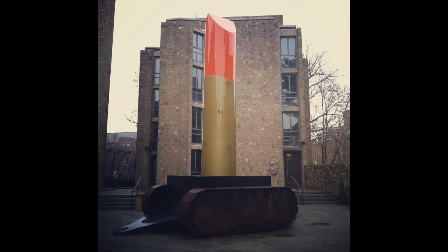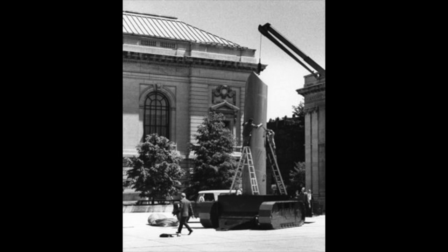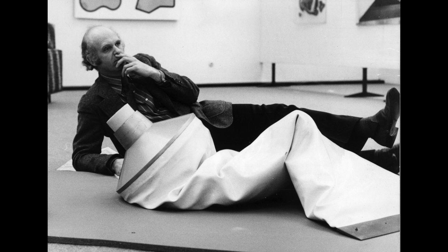But in the beginning, it was uninvited and appeared on the spot at Yale University amongst the 1969 protests that students held against the Vietnam War. Although some may think that the patron was Yale University, they may be wrong. Claes Oldenburg put this here without being invited to.